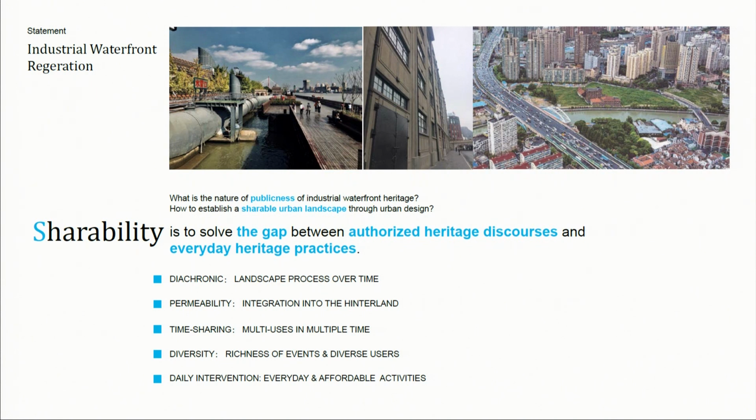However, is that really public to all? The transformation was planned as public functions, like museums or memorials or even some parks. But it's much more like static cultural relics open from 9 to 5 p.m. to people who planned to visit the place but had little exchange or response to the riverside public network or daily activities of nearby residents. Actually, it limited the publicness of the urban landscape.